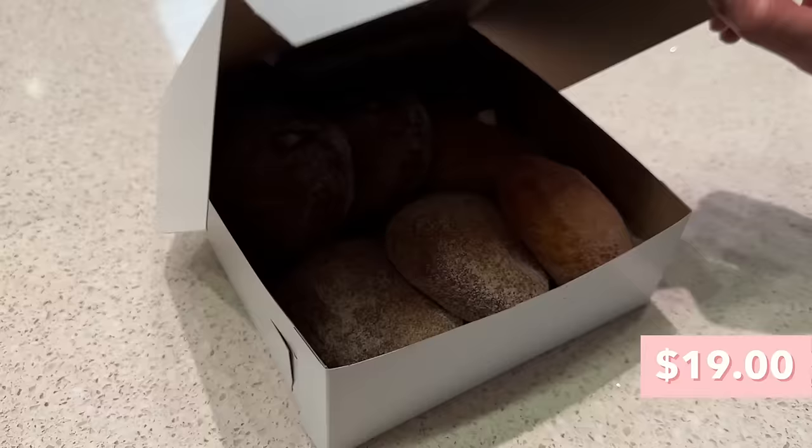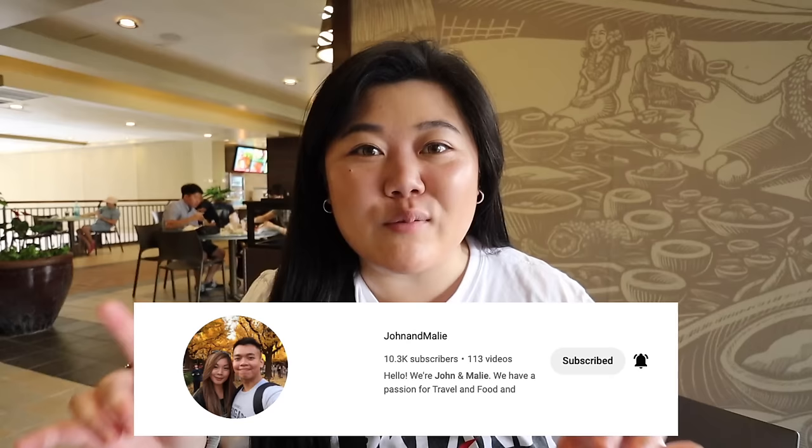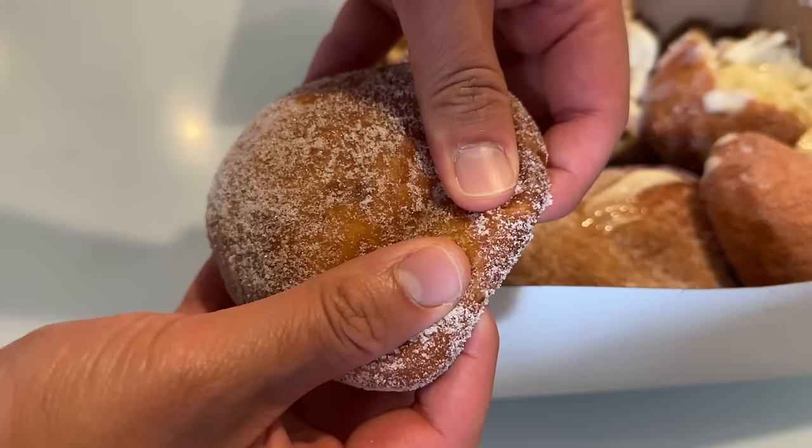Penny's Malasadas, and I actually have not heard of this place. I'm with John and Mally and they recommended this Malasadas place. So first up we have the original Malasada. This one just has the Hawaiian white cane sugar.